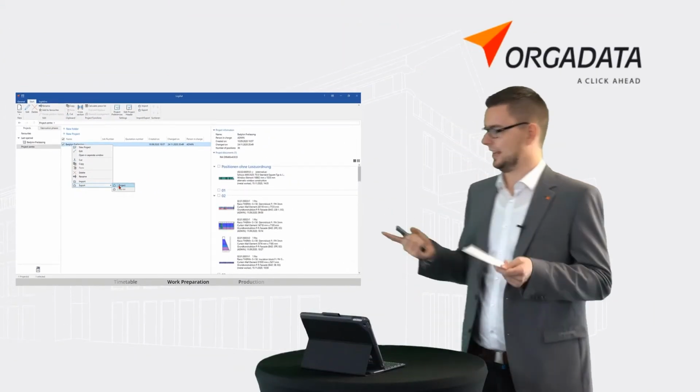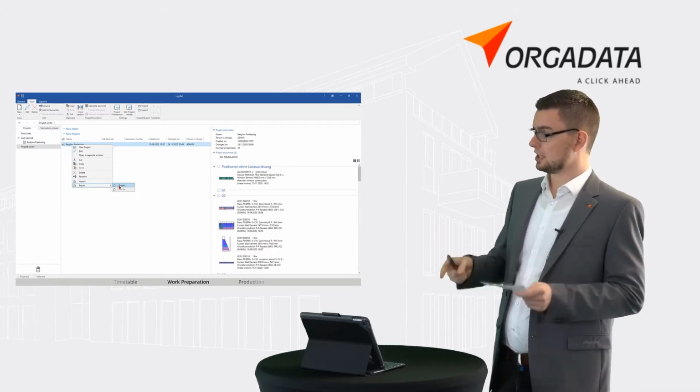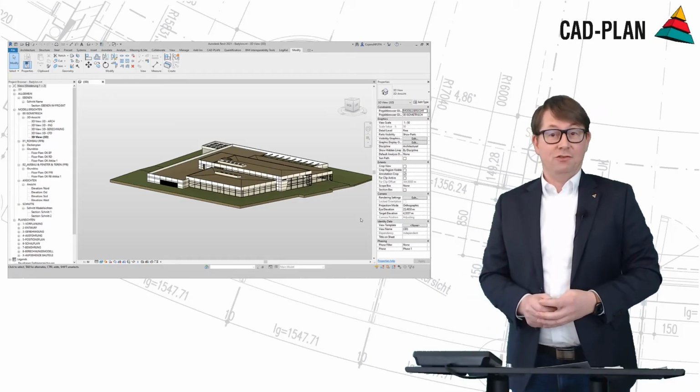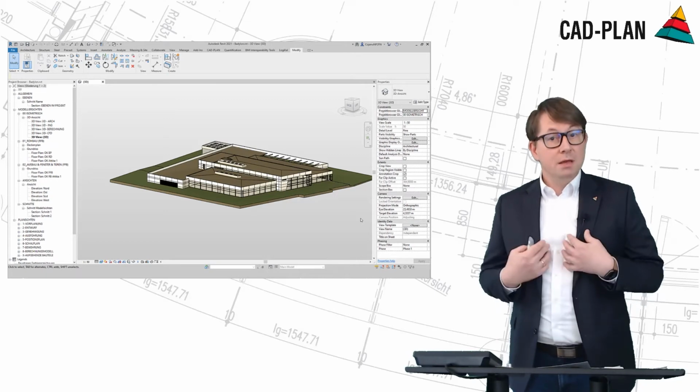And Henning, pretend you are the BIM manager. Here's my file, work with it. Happy to do that, Sebastian. We will get the elements into the model and make the BIM manager happy, namely me.